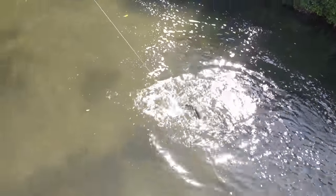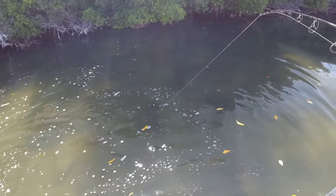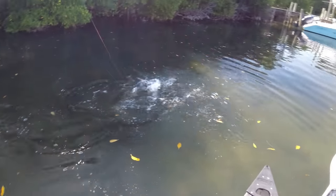I wasn't expecting that. I saw a bunch of snook, threw up in there. I'll take that. That's actually a really nice trout. I thought it was just maybe a 20-inch snook, but a 20-inch trout is pretty nice to get.